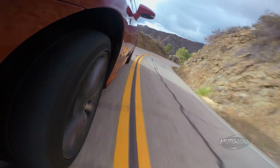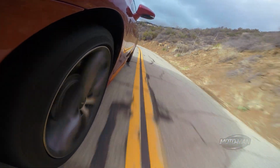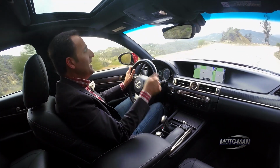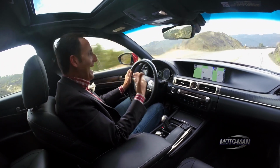But here's the most important thing. I've been driving this thing in regular eco mode all week, the back and forth around town. And normally I like driving cars like this with adjustable dampers in the stiffest setting just to have more composure even in town.